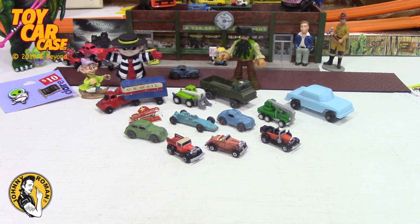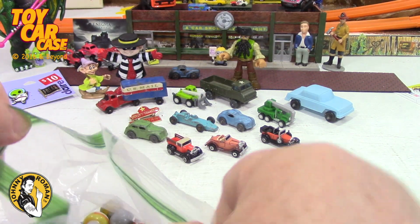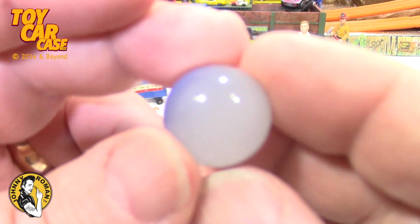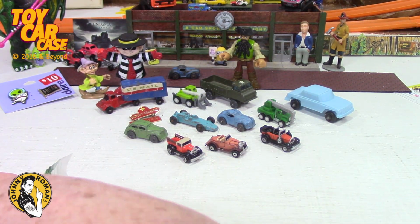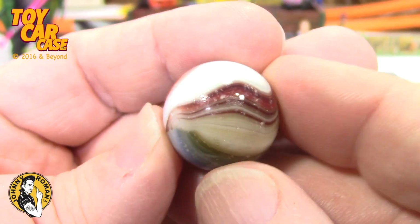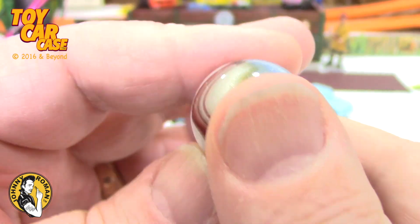Pretty cool, huh? Then I found these marbles. And I know you guys are like, oh, I hate marbles. I like them. This is kind of like a boulder, which is kind of cool. But they just look different. Look at this. You don't see marbles like this too often. Look how gorgeous. These are old as all get out.